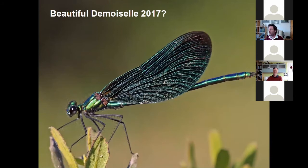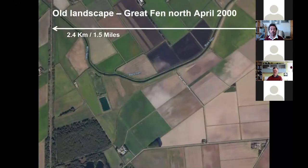And so it just shows you, as we all know, that dragonflies can, when they want to, travel quite big distances. And this was just one example of how things are changing in our local dragonfly fauna. In terms of demonstrating the sort of work that we've done in the Great Fen over the years, this is a photograph from back in 2000, just before the project started, at the northern end of the Great Fen from Google Earth. You can see Home Fen there in the bottom left-hand corner.